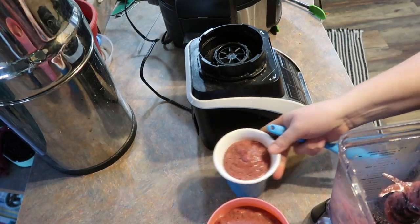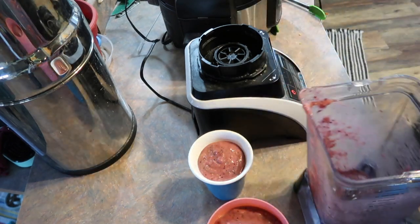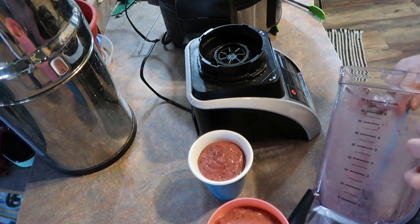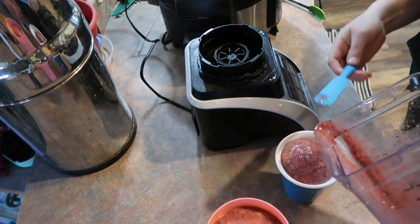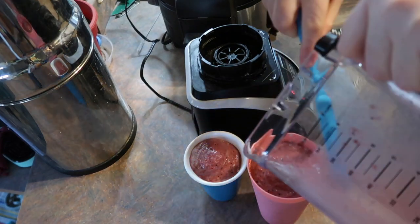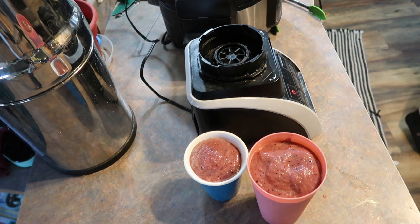Okay, now time to clean the blade again. So I have my trusty spatula scraping off the blade so I can get every last bit, and then dividing it amongst the cups. And now, if you can tell, there's one smaller cup and one larger one. My husband gets the smaller one because he doesn't really want a whole lot in the morning right away. And I give my 15-year-old the larger cup because I want him to be as full as I can get him before he goes to school.